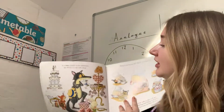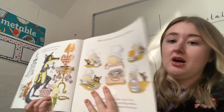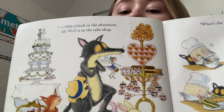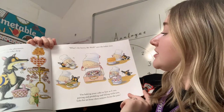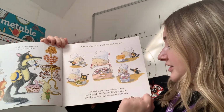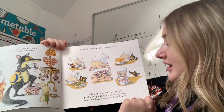It is 2 o'clock in the afternoon. Mr. Wolf is in the cake shop. Look at all those cakes. Oh my goodness. Look at all those cakes. Do you think he's going to get one? "What's the hurry, Mr. Wolf?" says the baker man. "I'm baking your cake as fast as I can, patting and prodding and filling with jam, bake for an hour, then remove from the pan."